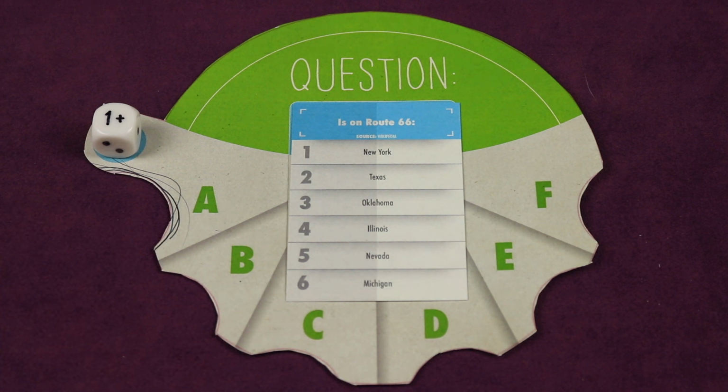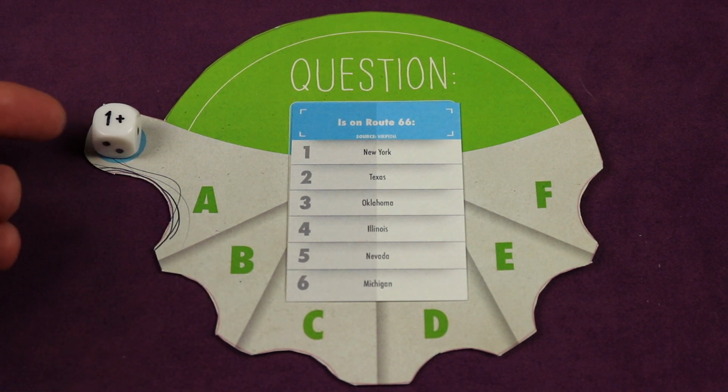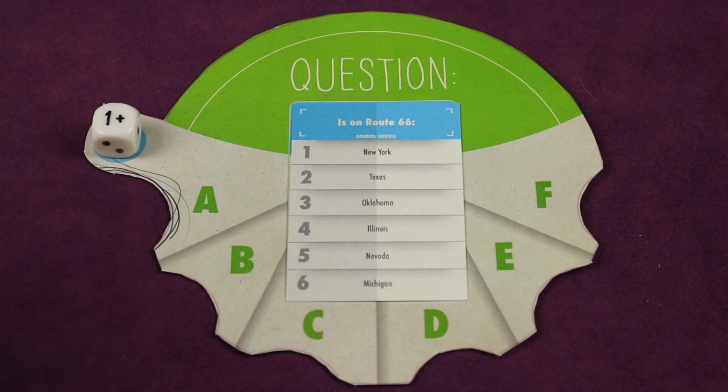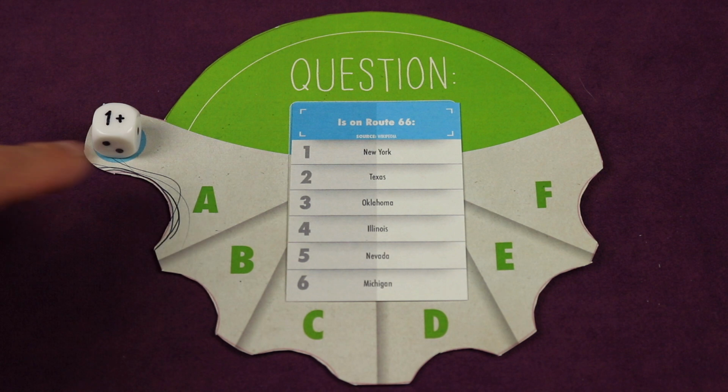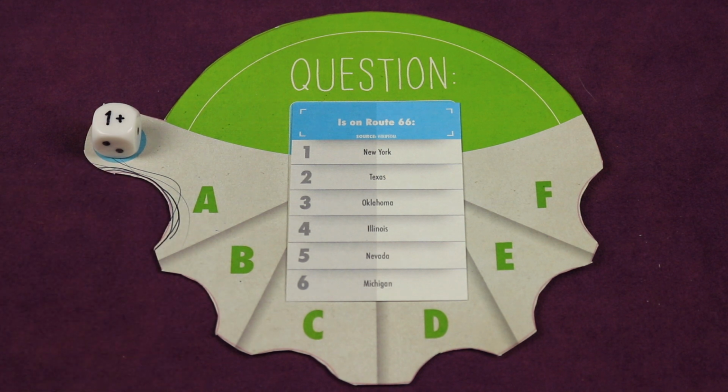Now there are a couple more twists in this game. Here we have the die and it says 1 plus. What this means is if you get correct, you're going to move up 1 on that round tracker. The plus means if you double up or go all in using 2 or 3 bets, you'll get an additional victory point each time, meaning if you successfully double up, you'll get 2 extra points instead of 1, and if you go all in, you'll get 3 extra points instead of just the 2.